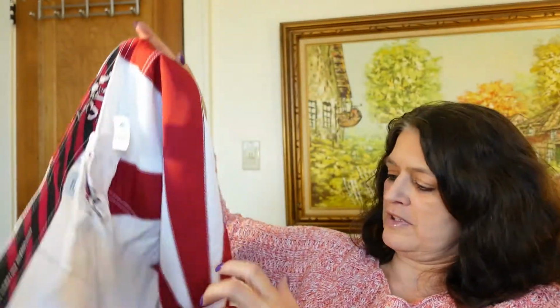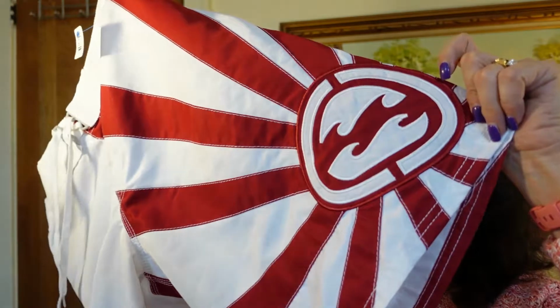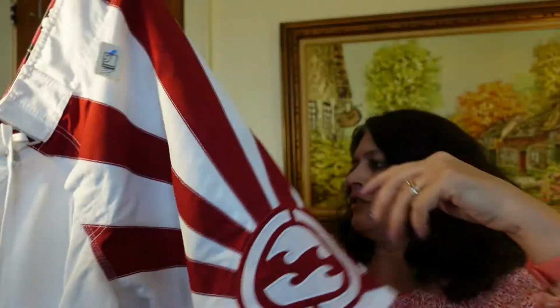It looks cool in the front because they have this right here. I thought that was awesome. I was like, wow, these are really cool. Big giant swim trunks. It says Andy Irons signature board shorts.